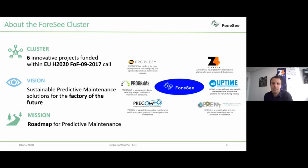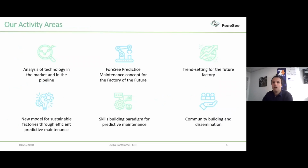All members share a common vision of sustainable predictive maintenance solutions for factories, and our activities seek to define a European roadmap for predictive maintenance. Indeed, we've been very active in the definition of this roadmap by analyzing the technologies involved in such solutions, and the concepts and implications of such implementation, namely standardization activities, skill building, market and new models for sustainable factories study.